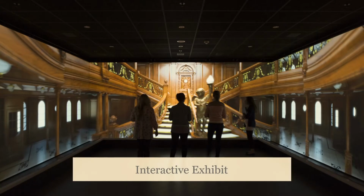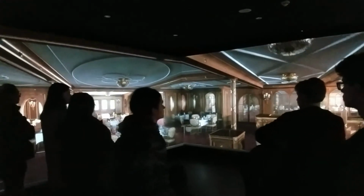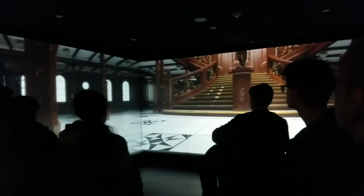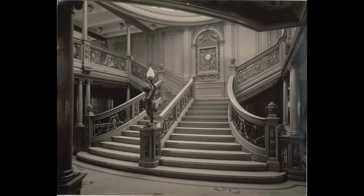After that, we moved into this exhibit and you can see how crowded the place was in this particular video. I had to sort of wait my turn for people to rotate out the one side so I could rotate in the other. But this was where you could step into a little, I guess you could call it an alcove, and stand between three walls that would give you a tour of the different decks. And I thought the grand staircase was just really amazing. It was actually visually stunning.